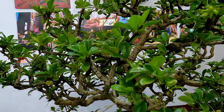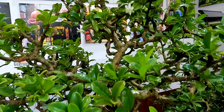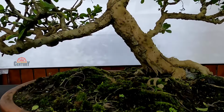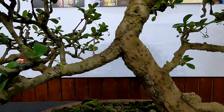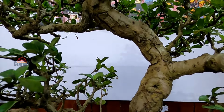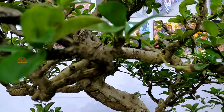Now here are some tips for the exhibitor to be careful of while conducting an exhibition. A bonsai display should allow a viewer to see all the important features of the bonsai from the most advantageous position. That position emphasizes the bonsai's defined front.